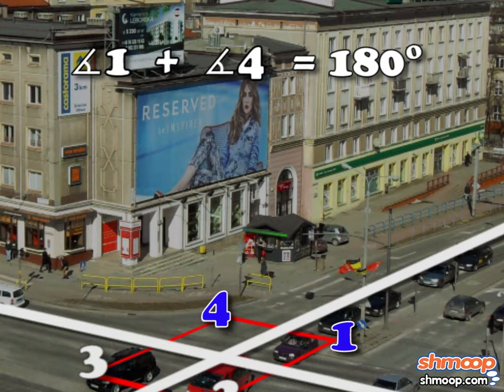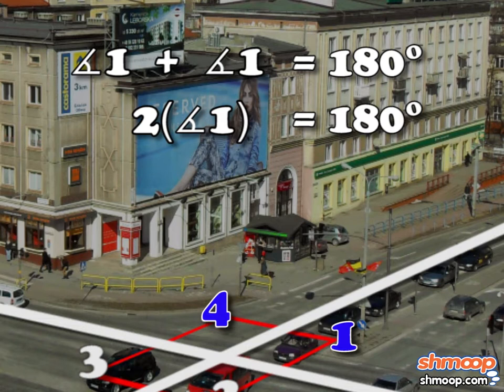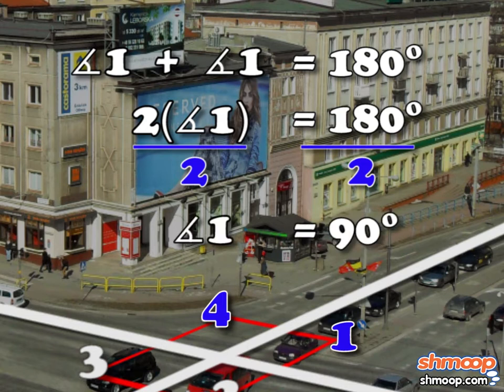If these angles have to be congruent, their measures should be equal to each other. So let's substitute the measure of angle 4 with the measure of angle 1. They're both equal anyway, right? All right, we can add the measure of angle 1 and the measure of angle 1 to get 2 times the measure of angle 1. To isolate the measure of angle 1, we can divide both sides by 2 and get that the measure of angle 1 is 90 degrees.